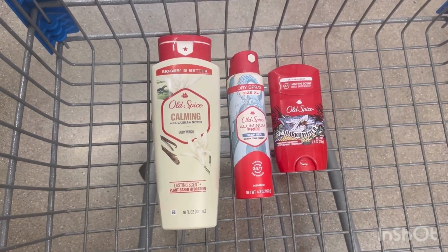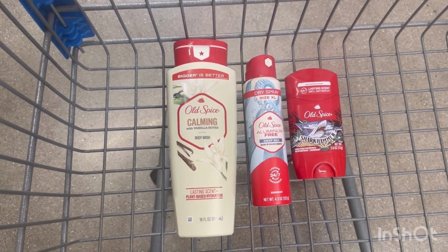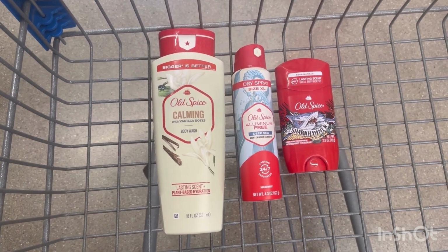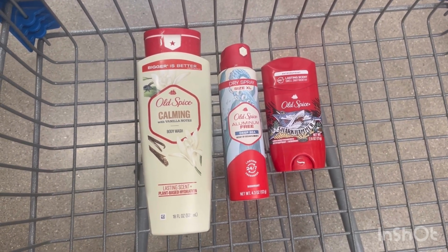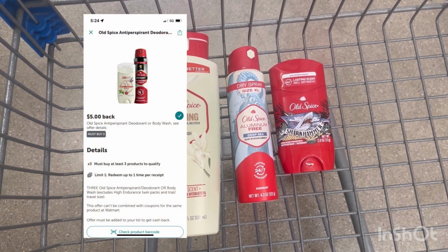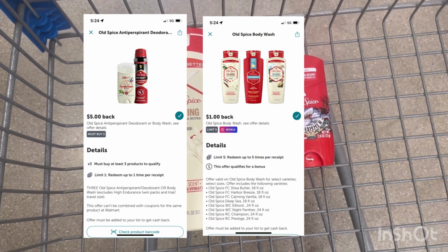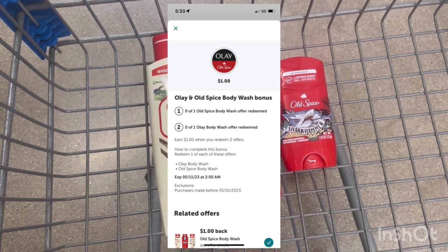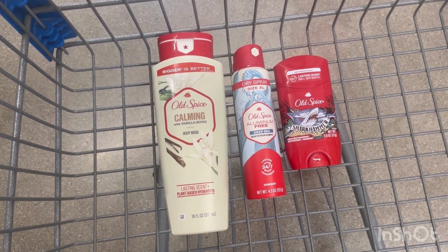All right, I'm gonna try something and I hope it works, but I'm gonna grab three Old Spice products, one body wash at $6.97, one of the aluminum-free spray deodorants at $6.97, and the Old Spice stick deodorant at $5.97. We have two ibotta offers, a $5 off of three, and then there's a $1 off of one body wash. There's also a bonus $1 when you get one Olay body wash and one Old Spice body wash. So since I'm also doing the Olay deal, I'm gonna get that $1 bonus.